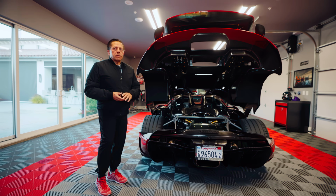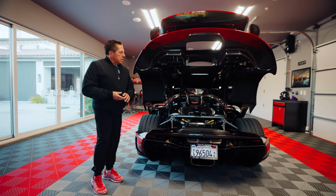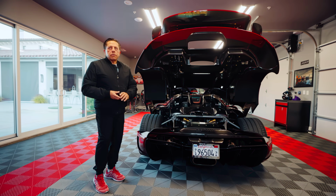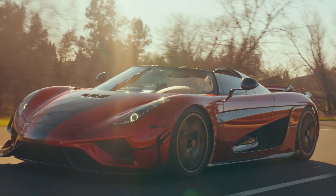Another great thing the original owner did, he bought the 5-year warranty when he purchased the car new. It's a very solid car. If the next owner wants to extend the warranty an additional 3 years, that can be done for a little over $100,000, which I'd highly recommend.